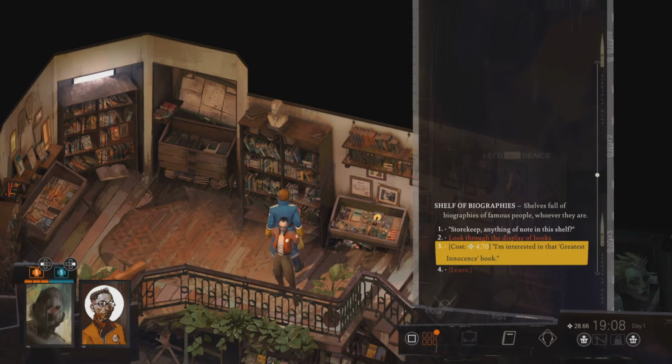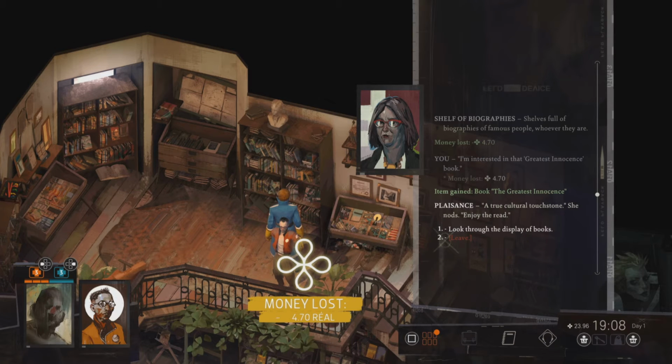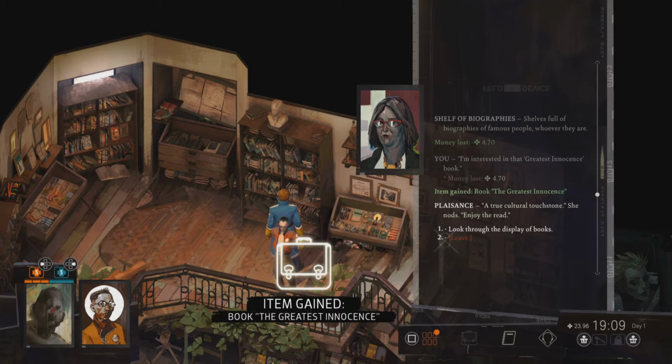Shelves full of biographies of famous people, whoever they are. A true cultural touchstone. Enjoy the read.